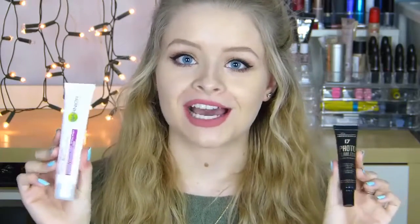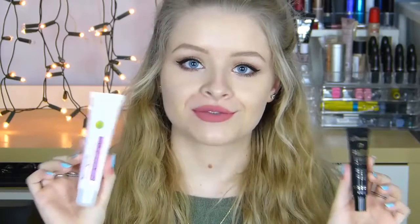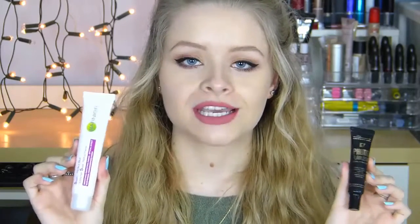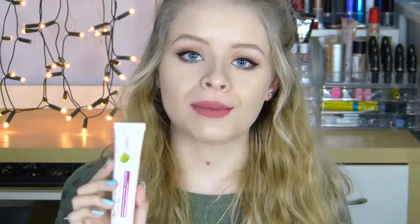So the first product that I want to mention is primers, and these are two primers that I found from the drugstore which I find really work at smoothing out your skin and prepping it for foundation. And if you don't know what a primer does, basically you apply it on your face before your foundation, or you can just apply it to your T-zone if you're particularly oily, and basically it helps your makeup go on a lot smoother. It makes it last longer as well.